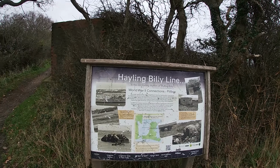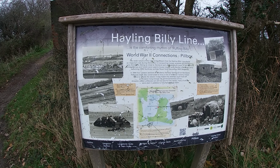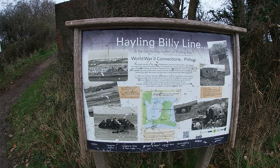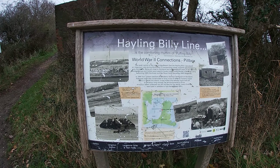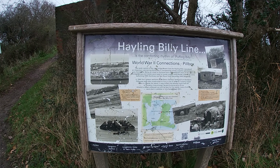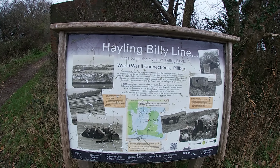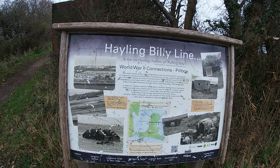So here we have one of the many pillboxes that were built on the island during World War II. I'll just read the information board here. It says World War II connections. Pillbox. The weak nature of the road bridge meant that Hayling Billy line, as in the railway line, played an important role during World War II, transporting troops, supplies and equipment onto the island.